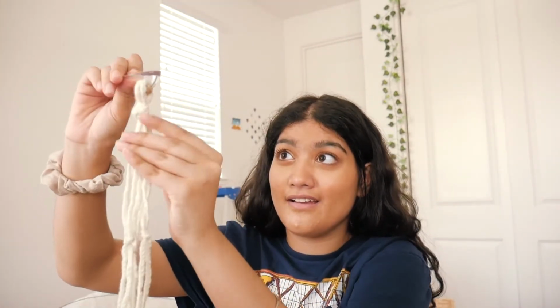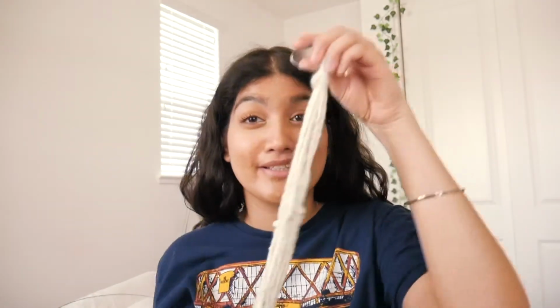So, and then we're gonna take our command hook. I'm gonna take the macrame, and then to secure it, because otherwise it's just gonna, like, imagine swinging. Okay, rip off a little piece, and now look at it. It's not really moving as much, still slightly, but yeah.